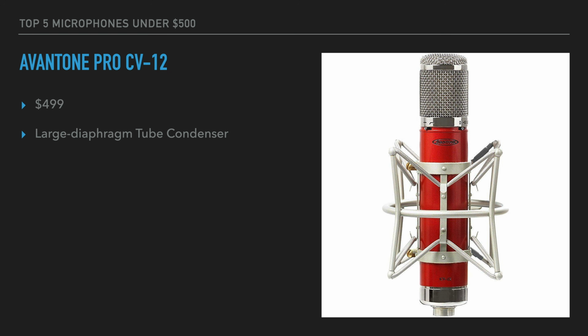I do believe that tube condenser microphones are basically a perfect match for vocals, any type of vocals that you're going to be working with. Now, the flavor of the tube may vary, but using a large diaphragm tube condenser has always gotten me the best results when recording vocals, and the Avantone CV-12 is no different.